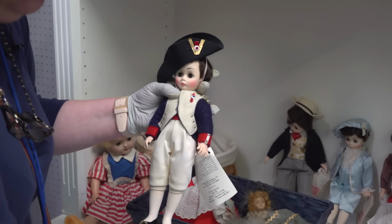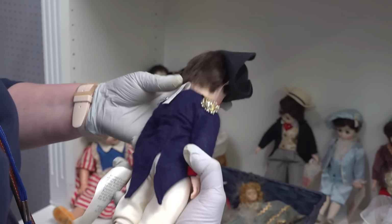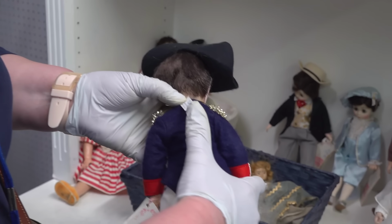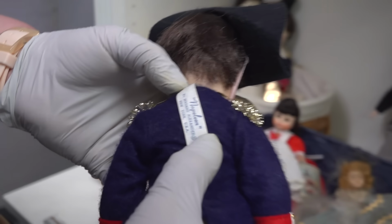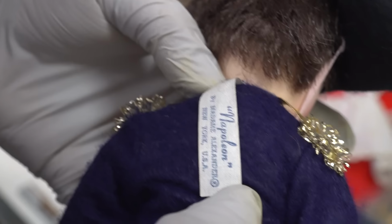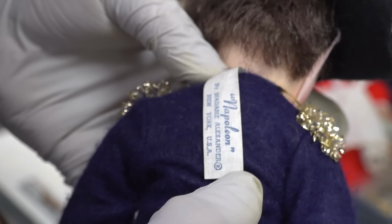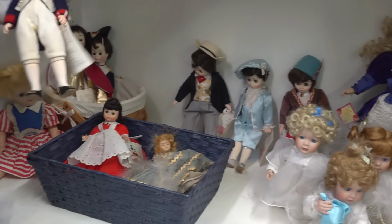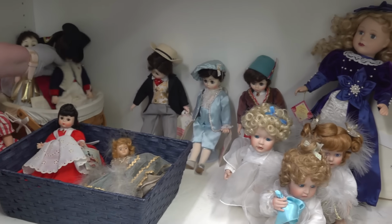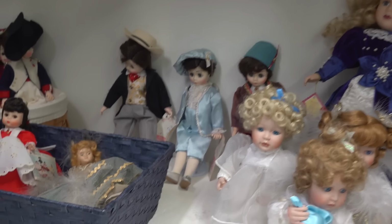So individually, gosh, I should have looked for a price beforehand. I don't see a price. Here, of course, is the other original tag, the Napoleon, Madame Alexander, New York tag from the 1940s through the 1960s. These dolls are highly desirable. And you have Rhett from, of course, Gone with the Wind in the back. You have Napoleon, 2 Napoleons actually. And then you have 1, 2, 3 more. And then this small one.